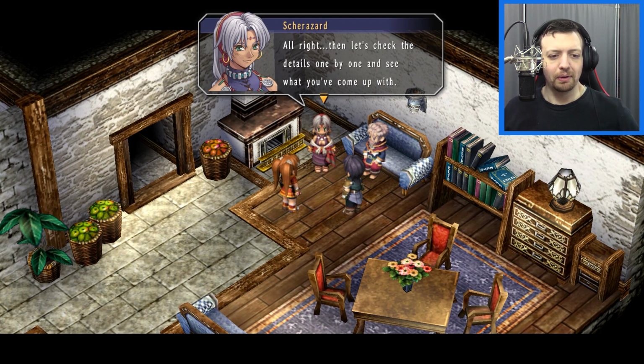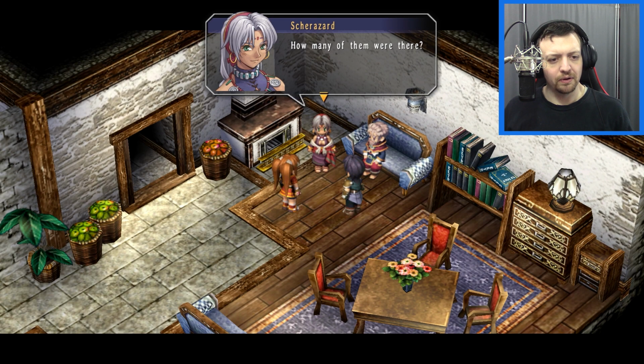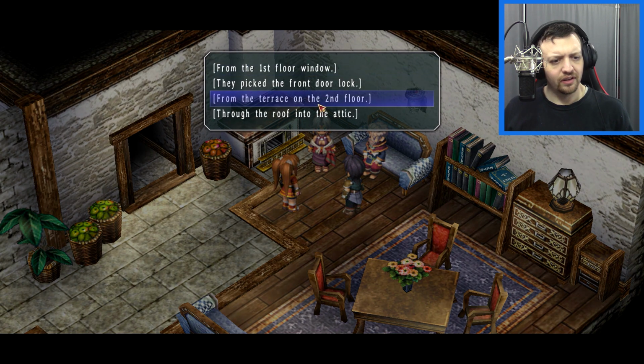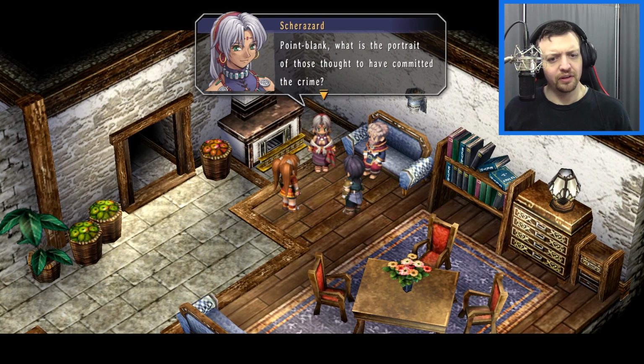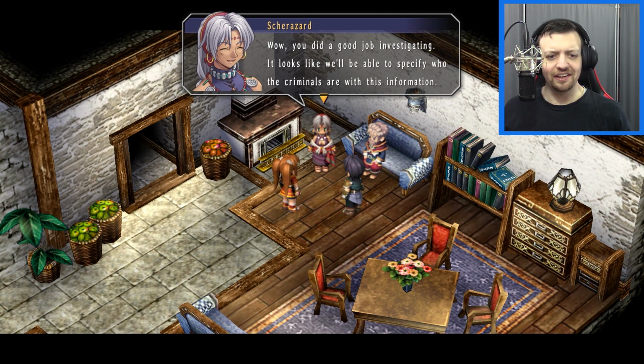All right, let's check the details one by one and see what you come up with. First off, what were these criminals after? The septium in the safe. How many of them were there? There was a group of 3 or 4. Where did they get into the house from? A terrace on the 2nd floor. Point blank, what is the portrait of those thought to have committed the crime? Citizens coming and going during the day, relatives of Mayor Claus, somebody who works at the Magla mine, travelers who visited recently. Wow, you did a good job investigating. Looks like we'll be able to specify who these criminals are with this information.